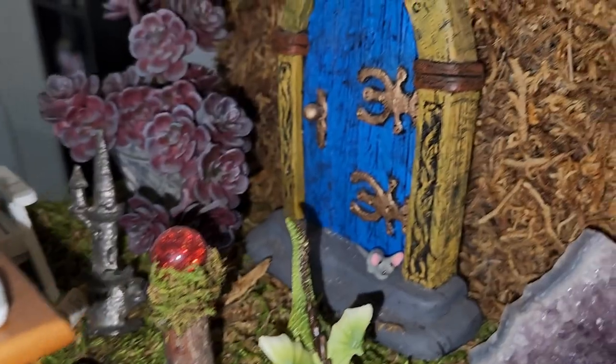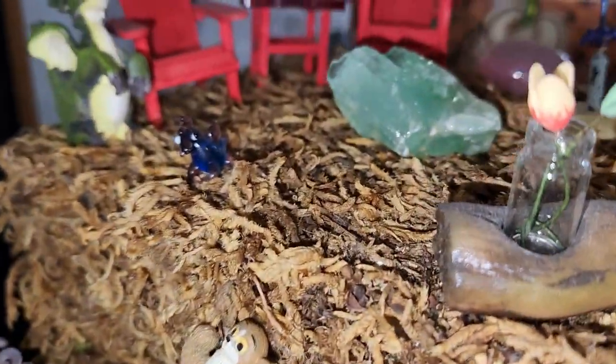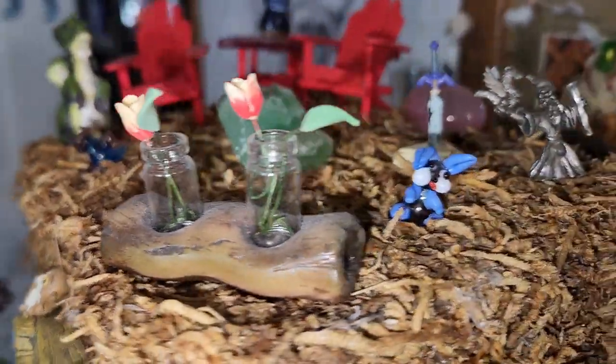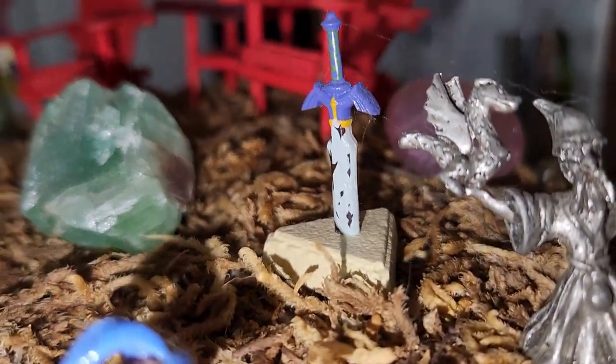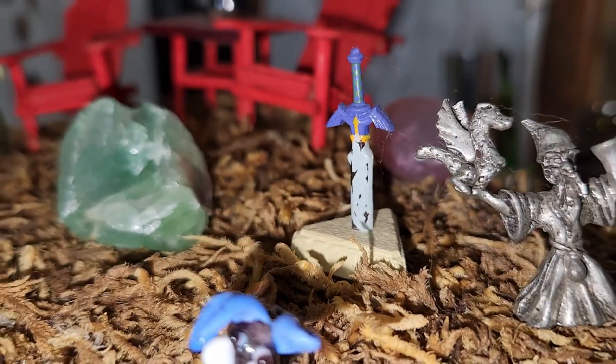That's great. I love it too, because like you said, the size is perfect for it. So it fits excellently. And it's kind of like an Easter egg if you're looking at the fairy garden. You see all the fun things that you have going on, but then you see that and you're like, is that the Master Sword?